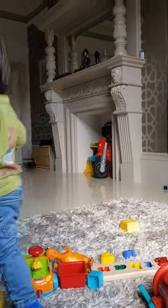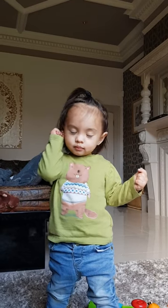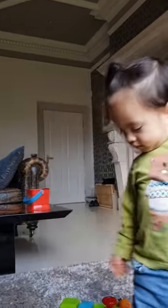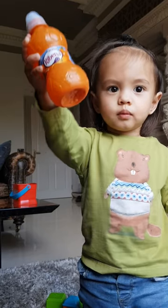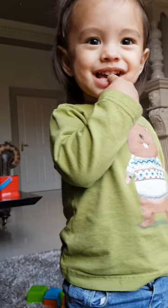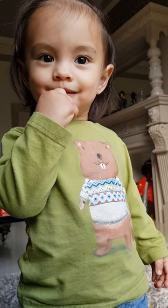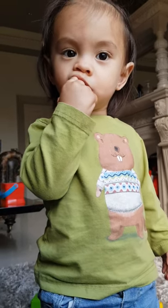Where are your ears? Where is your hair? Whoa! Where is your tummy? Where is your tummy? Mama. You want some more? Where are your teeth? Where is your tongue? Ooh, it's inside. Where is your face?